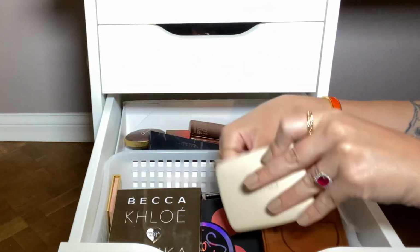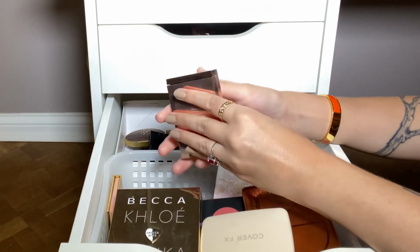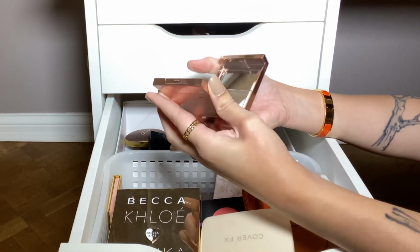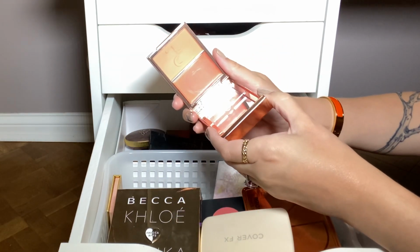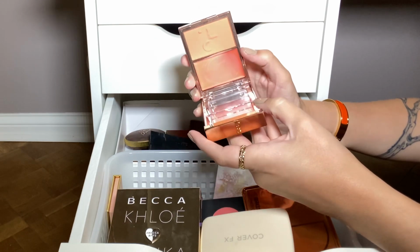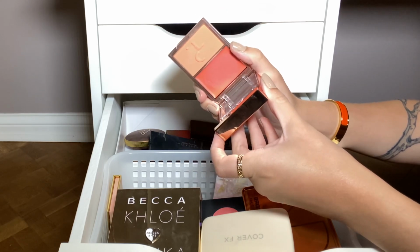What else? Oh, wow, this is hiding. This is something I bought earlier this year that got pushed to the bottom of this basket, and I don't think I've used it in a while. And that is the Practk Blush Duo. Which shade is this? Oh yeah, this is the one called Do We Know Her? Really pretty peachy colors. Very lovely.